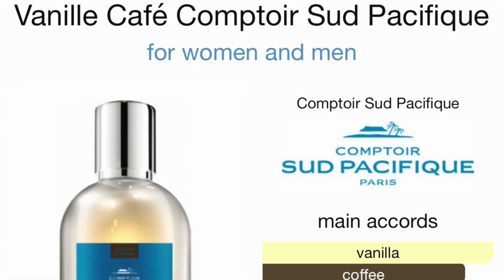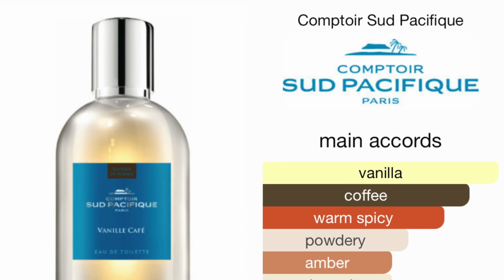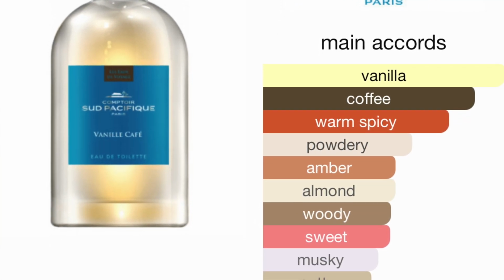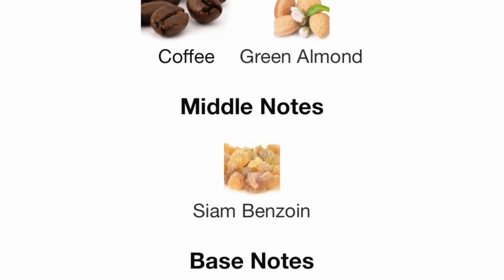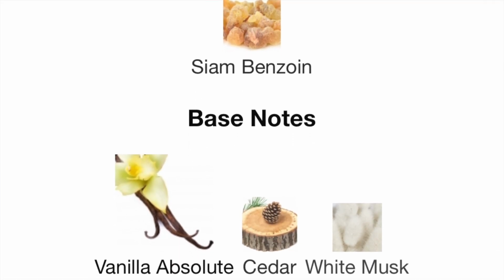Main accords for Vanille Cafe by Comptoir Pacifique are vanilla, coffee, warm, spicy, powdery, amber, almond, woody, sweet, musky, and nutty. Top notes are coffee and green almond. Mid note is Siam benzoin. Base notes are vanilla absolute, cedar, and white musk.